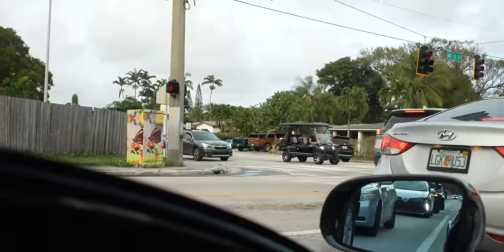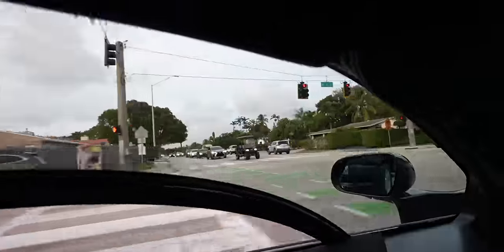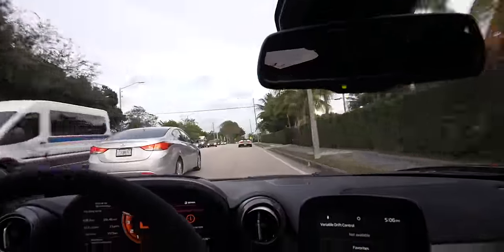Is that legal? They're in a golf cart on the street. Legal here. No, it's got a license plate on it. No way.